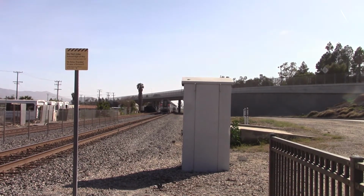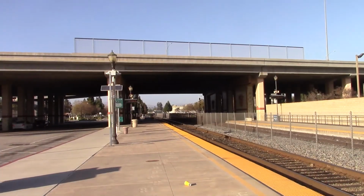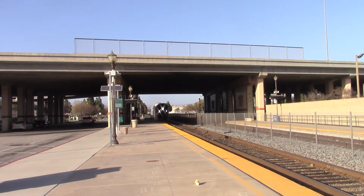Okay. Should be some Metrolink action later. Metrolink 117 now arriving at Camarillo, on its way to Oxnard and then East Ventura. Now, what F-125 is leading? Yay! Horn show! 909 leading.